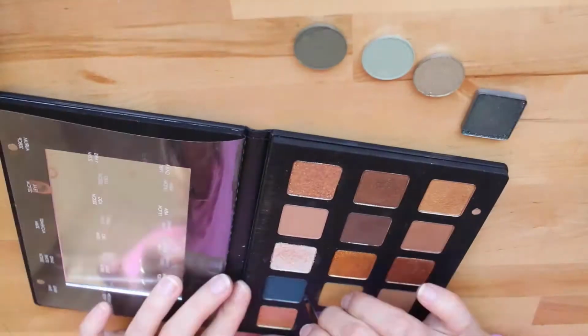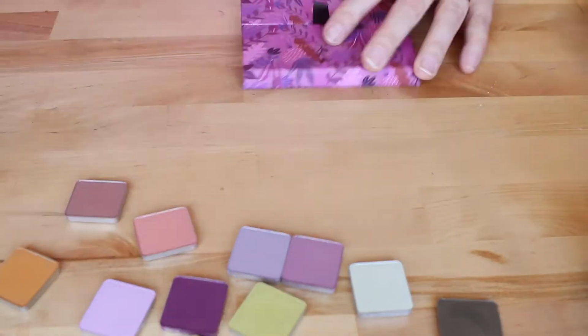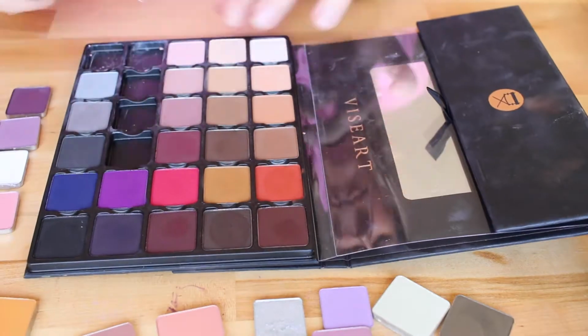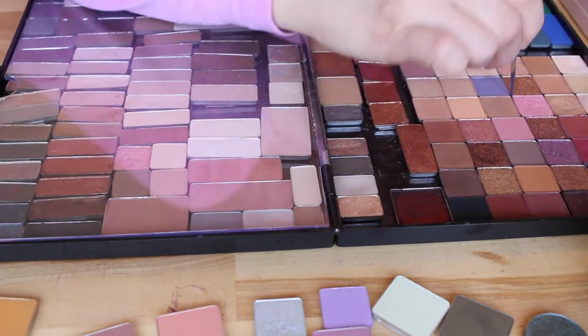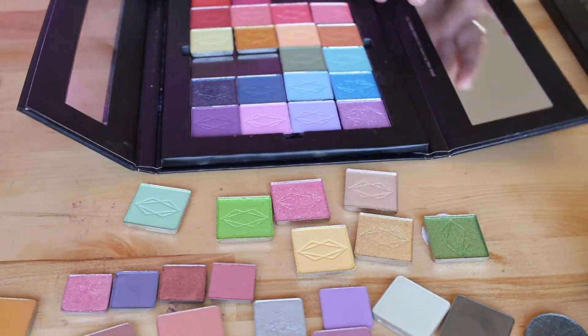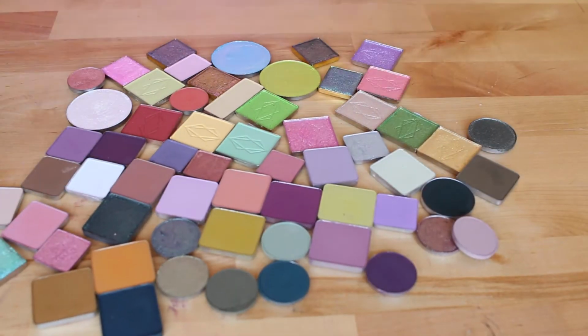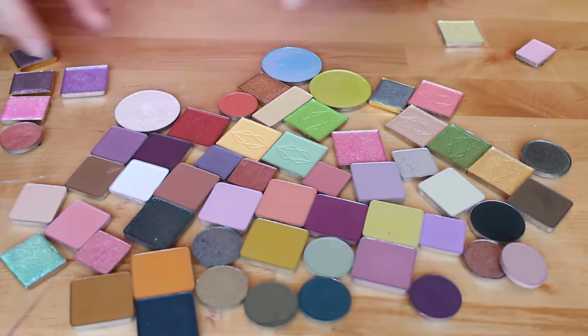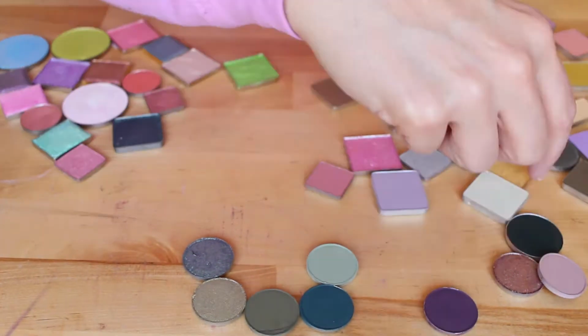The first thing I did was to pull out all of the palettes I own with removable shadows, mostly my singles palettes, and I focused on the ones that I thought would have pastel colors. As I plucked those shadows for my composition, I had both the Monochromance palette and the Natasha Denona palettes at the back of my head as inspiration. Once I had all of the pastel and pastel-adjacent shadows on the table in front of me, I separated out the mattes for my Monochromance palette. And here's what I came up with.